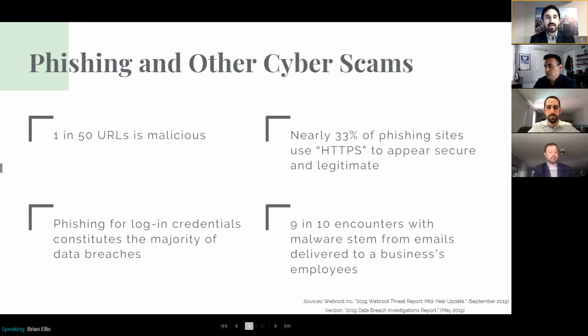On the first stat there, 1 in 50 URLs is malicious. A URL is a uniform resource locator. It's the link, the internet address, the web address that you type in to your browser. So 1 in 50 are malicious. Take a look at some of these other stats: using HTTPS, hypertext transfer protocol secure, to appear secure.